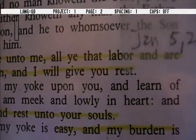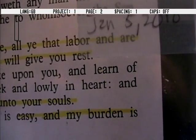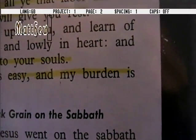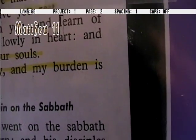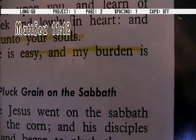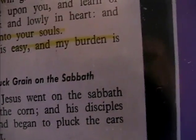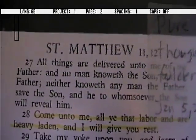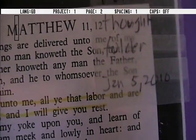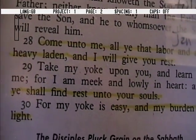It is, "Come unto me, all ye that labor and are heavy laden, and I will give you rest. Take my yoke upon you, and learn of me, for I am meek and lowly in heart, and ye shall find rest unto your souls. For my yoke is easy, and my burden is light." Matthew 11:28. I started reading that to John McClendon yesterday over the phone. He's in Pittsfield, and he knew right away that it was verse 28. He is so able.